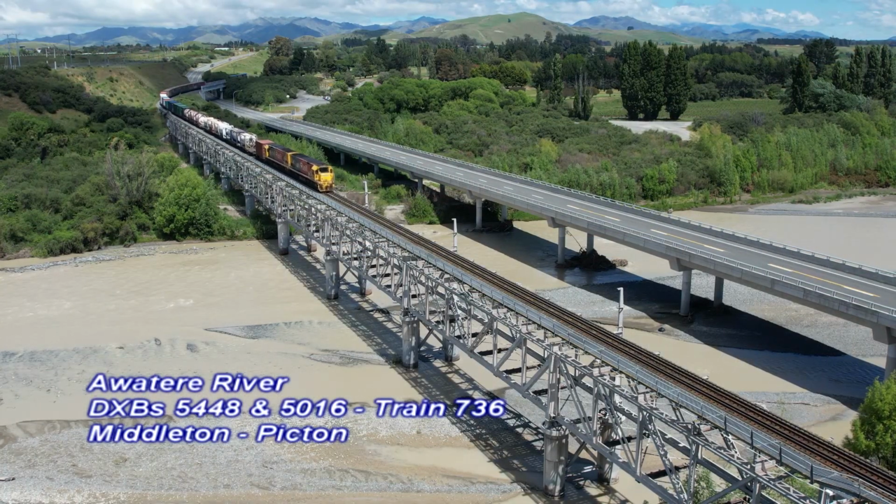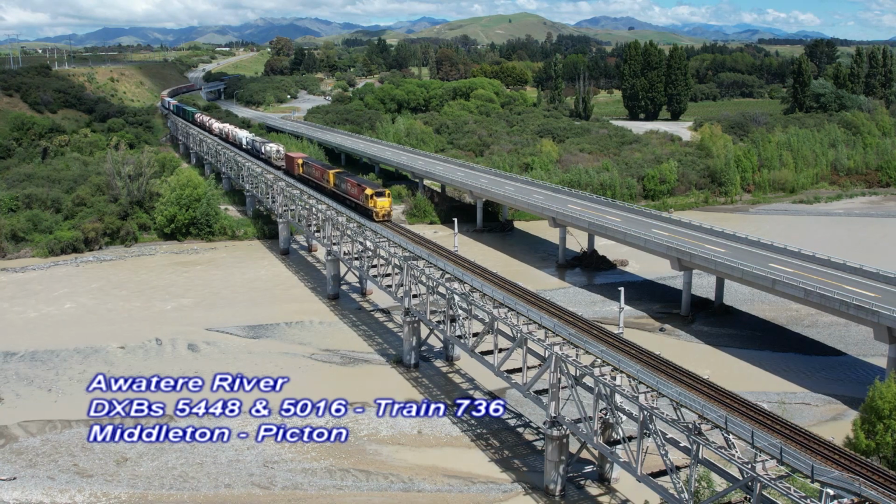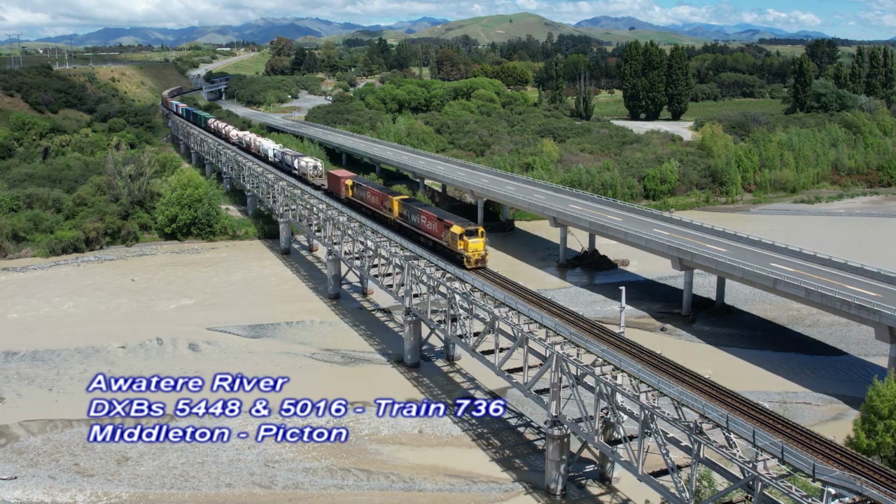Train 736, crossing the Awatiri River Bridge that once carried road traffic on the single-lane lower deck.